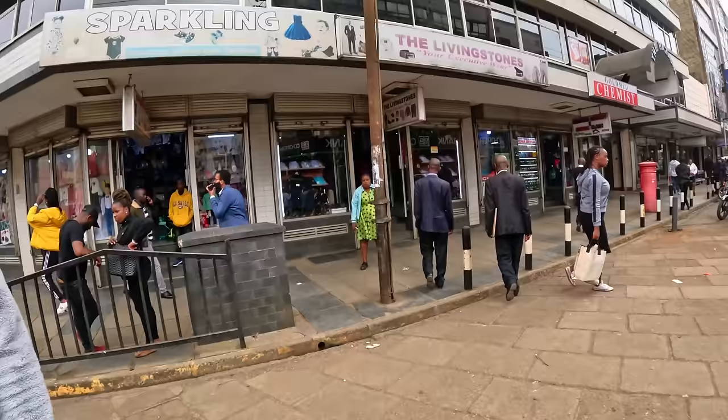So we are arriving on Moi Avenue. That's basically the busier street. I think that's kind of the street separating the two main parts of downtown here in Nairobi. On my right you have the fancier part with all the offices and the business part. And on my left is the more chaotic part with all the street stalls and stuff like that.